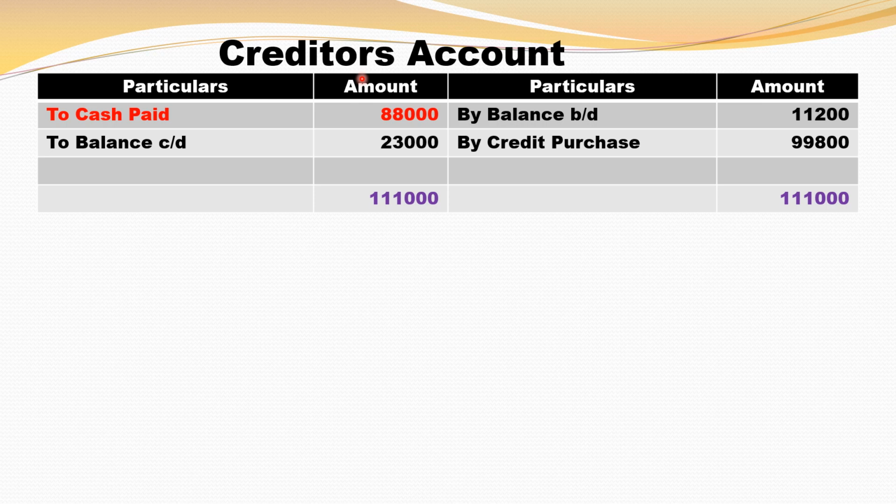So creditor is a liability. So it's by balance brought down 11,200. Credit purchases will come in credit side 99,800, because we purchase, he delivers, credit the giver. Then to balance carried down, called closing balance. So to cash paid, balancing figure 88,000. What should you do with 88,000? 88,000 should be deducted from the amount that should be remitted to head office. Whatever amount we remit to head office, from that you should deduct this amount. We have to pay the cash sales and cash received from debtor to head office. Before you pay, deduct this amount and the cash purchases, and the net amount can be paid to head office.